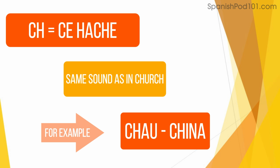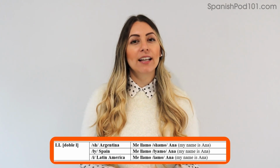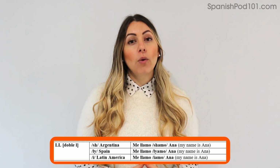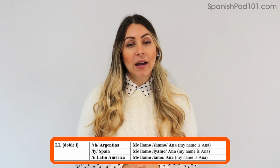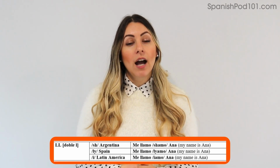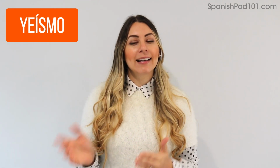In this case, it will affect the pronunciation of a CH. You need to pronounce the H after a C. The next one is the double L. There are many different ways to pronounce the double L in Spanish, and there are different ways depending on what country you are in. But for example, where I'm from in Argentina, we have what we call yeísmo, which is basically to pronounce the double L and the Y exactly the same.